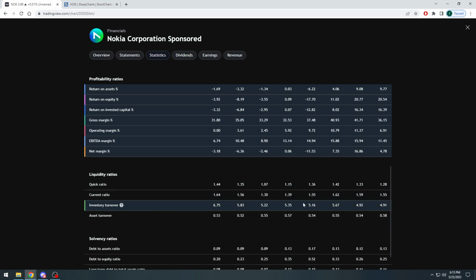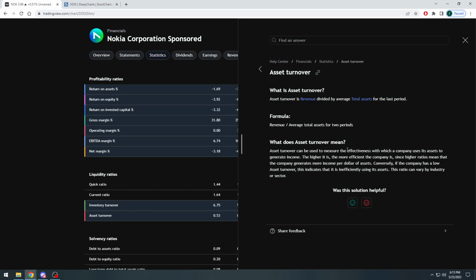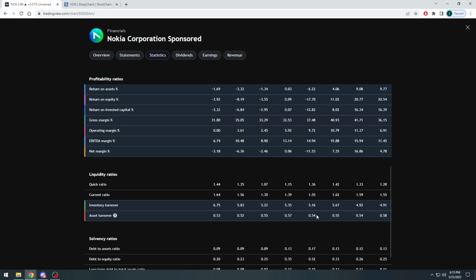We've been looking at the inventory turnover, as you see, consistently decreasing. It was up to the high 5, 7, and just slowly been pulling back here, jumped up to 5, 6, and now sub 5. Asset turnover can be used to measure the effectiveness with which the company uses assets to generate income. The higher it is, the more efficient the company is, since higher ratios mean the company generates more income per dollar of assets. That has been increasing as of late, maintaining that 5.4, 5.5 level. But if it does jump up to 5.8, 5.9, that will be the highest it's been going all the way back to 2016.